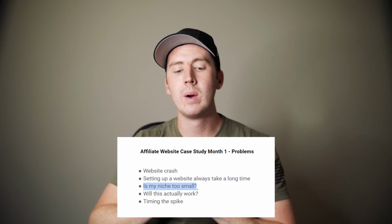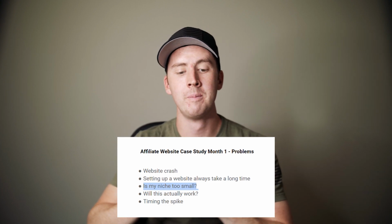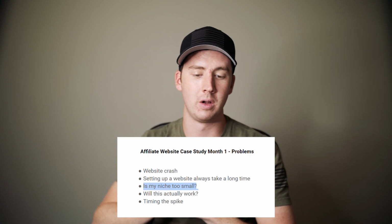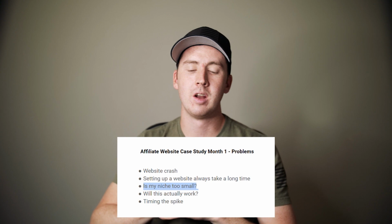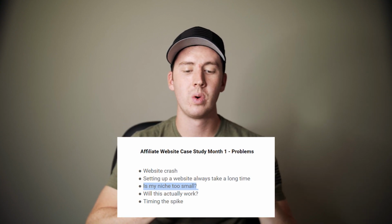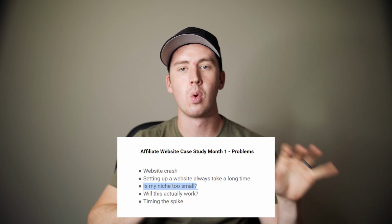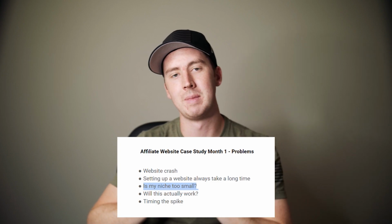So I always have this question circling back in mind: is the niche that I chose good? Is it too big? Is it too small? I think this one I chose will be good, but there's a chance it's going to be a little too small. And of course, will this actually work? Again, no matter how many times you do this, even with Amazon and starting an Amazon business, if you're putting in work up front and not seeing results until later on, you're always going to have that question circulating in the back of your mind.